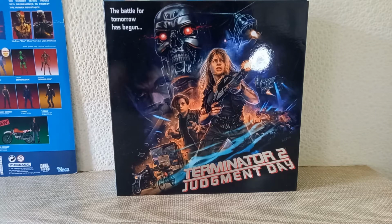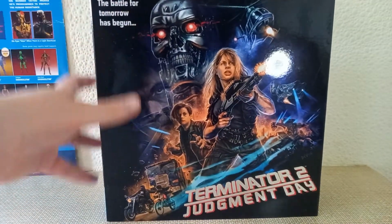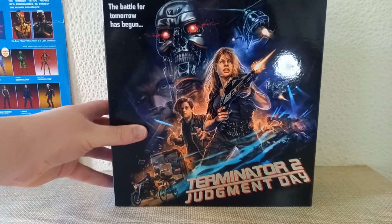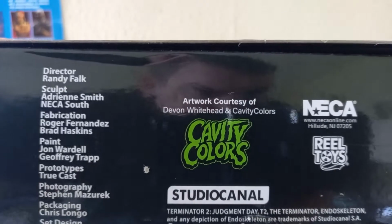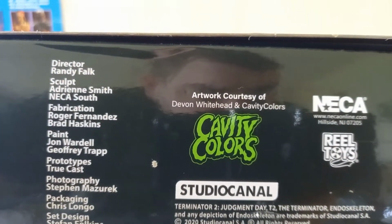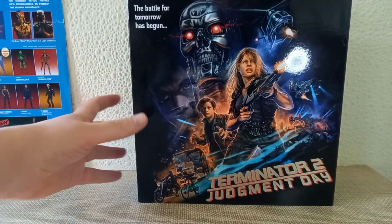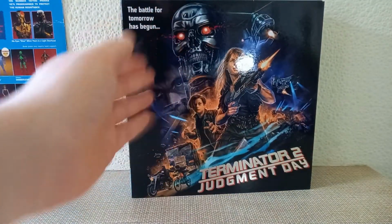So before we get into the figures themselves, let's take a look at this amazing packaging. On the front cover we have this beautiful artwork by Devon Whitehead and Cavity Colors. If you guys would like this on a t-shirt, I think they do, then check these guys out. I know I will be, because I would really love this on a t-shirt.